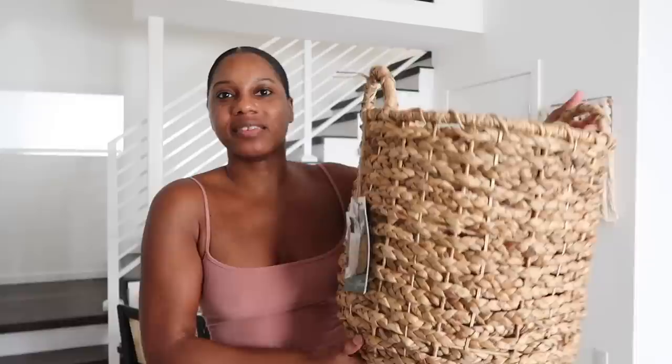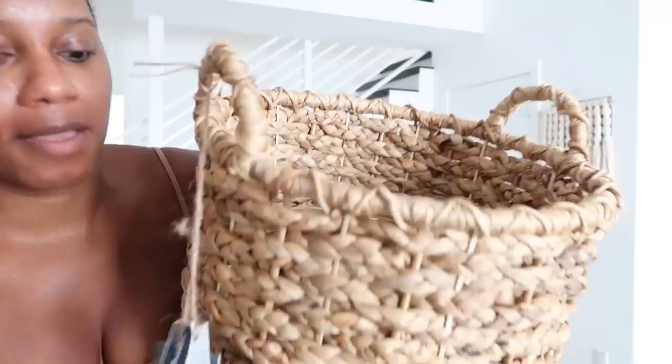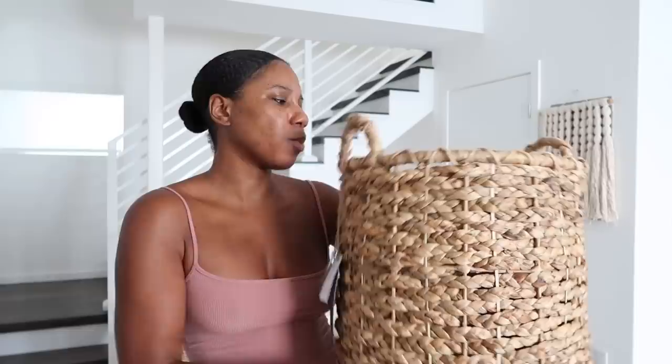First up, I got this basket. I used to have one in my old Miami apartment, but I don't know what happened to it. But I love the colors of this. It's like a large raffia basket. And it was only $29, or was it? I feel like this was on sale. It was on sale for like $19. This one actually had a smaller one too, but I didn't want the smaller one.